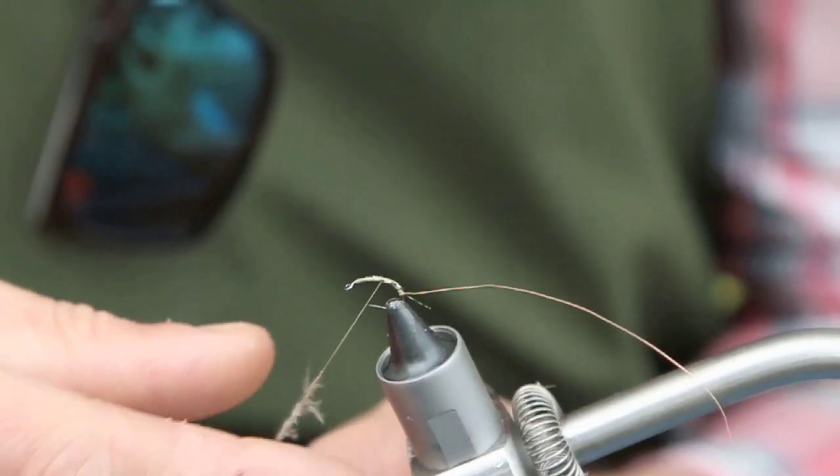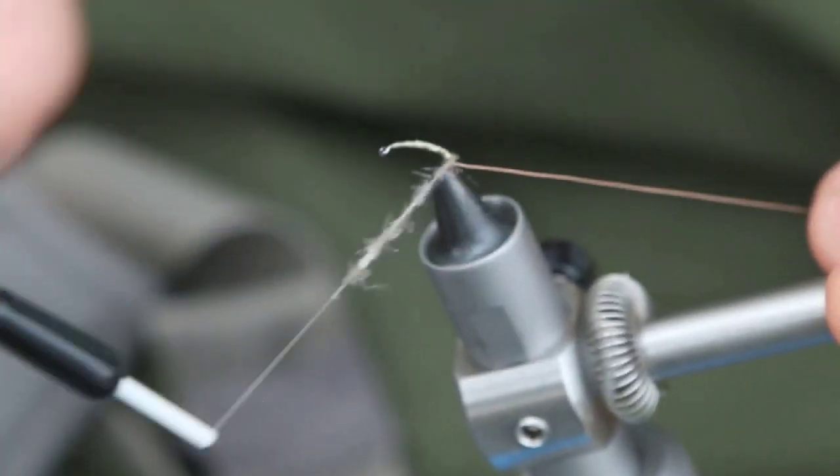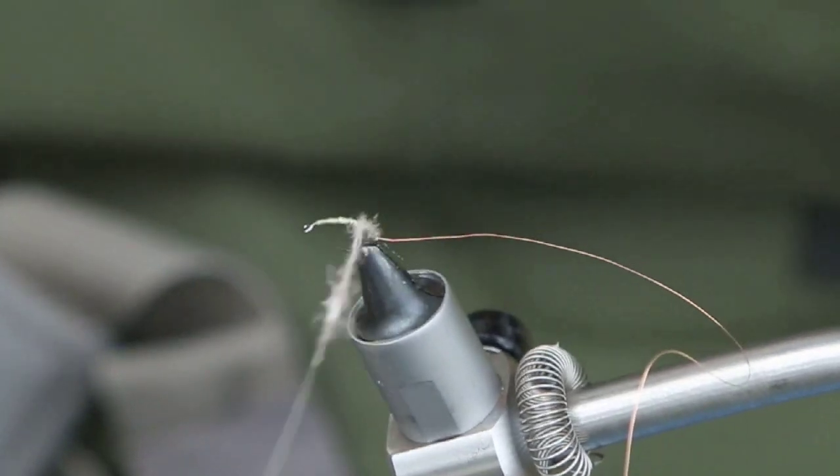I'm gonna have a go here at tying a kind of generic hare's ear, olivey nymph imitation, a little bit of everything, but quite small. Because at this time of year, we're starting to get smaller olives hatching.